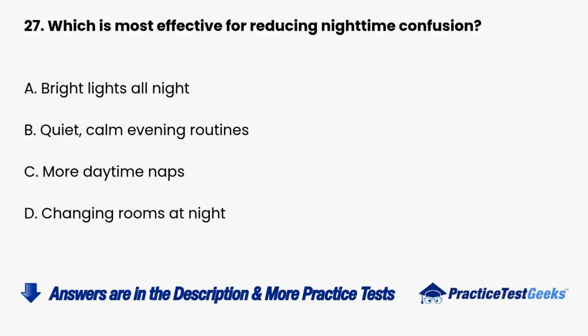27. Which is most effective for reducing nighttime confusion? A. Bright lights all night. B. Quiet, calm evening routines. C. More daytime naps. D. Changing rooms at night.